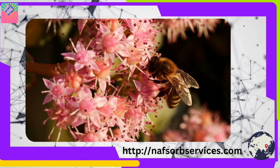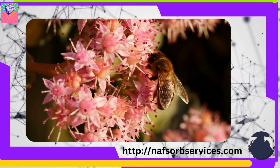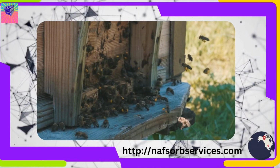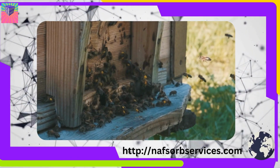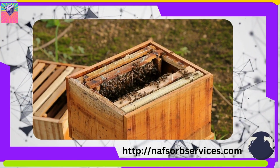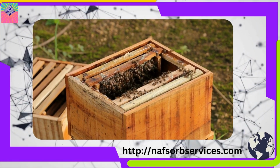Inside the hive, the bees work together as a team. They pass the nectar from one bee to another, sharing a delicious treat. As they pass it along, the bees add special enzymes to the nectar. These enzymes help break it down and turn it into honey.